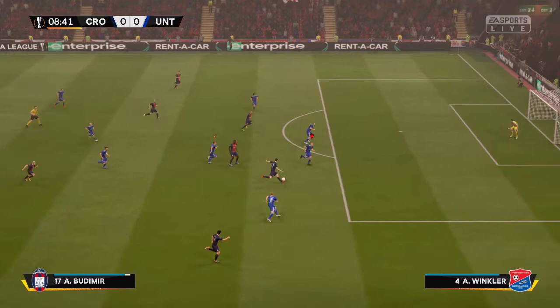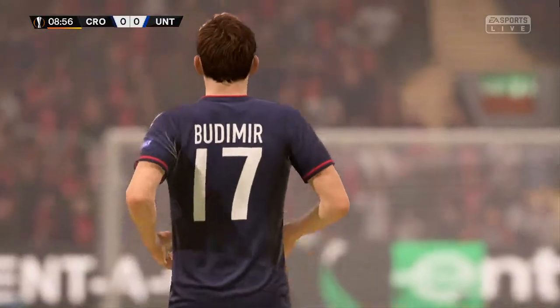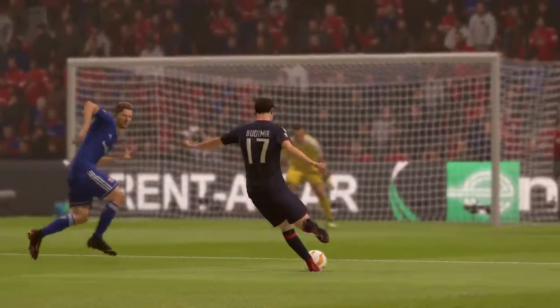Carrying it. Now he's got to stay calm. He's likely asking himself, why did I shoot from so far out? Well, he's not the only one. I'm asking him, and all his teammates are too.